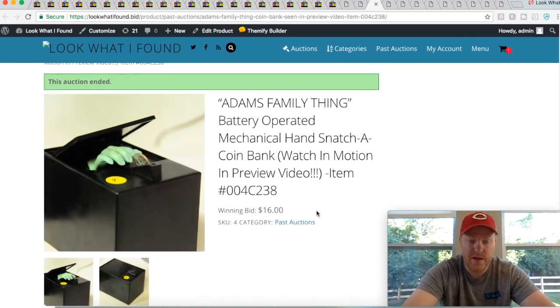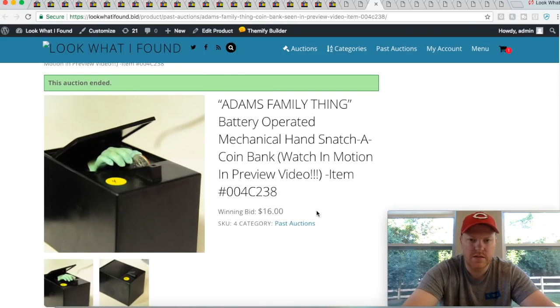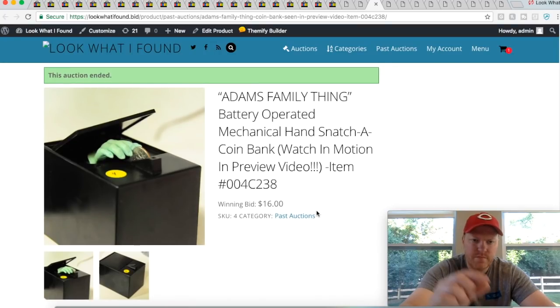This thing was really neat. We had this on our premiere preview video. Basically, you put a coin in the thing, and the hand comes out and grabs it, and then the door shuts really fast. Kind of a neat little trinket item.